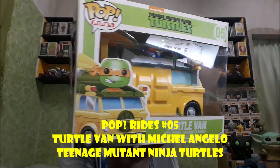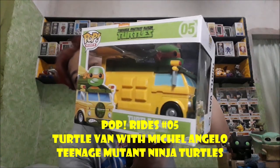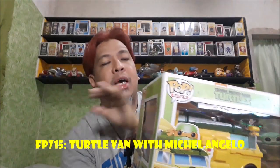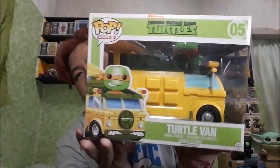Pero, we'll check out number 5, 4, 3, 2, and then the number 1. So, we'll start with POP 5, which we actually got one of the most recent ones, a Funko POP ride. So this is POP rides number 05 from Teenage Mutant Ninja Turtles, the Turtle Van with Michelangelo. Sa collection, this is FP715, pero that's as of right now kasi i-update natin siya. Anything after 2021 would be renumbered. So, although we already started January 2022, pero we continued with the numbering kasi. So, but this is top 5.